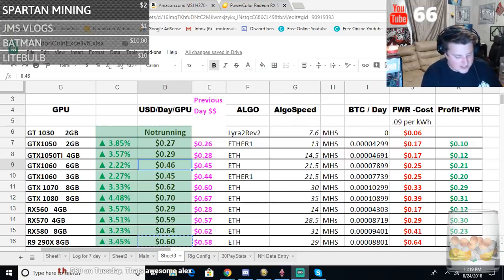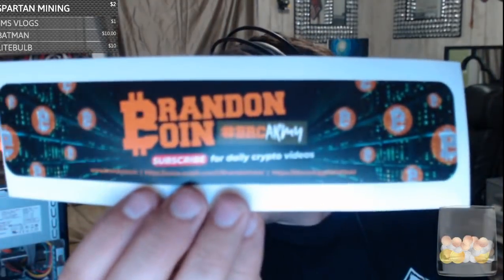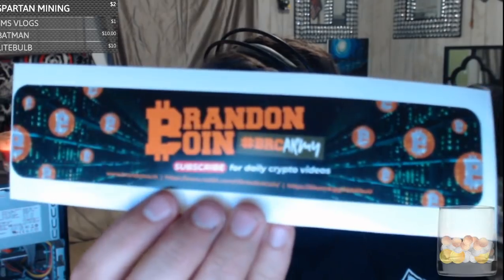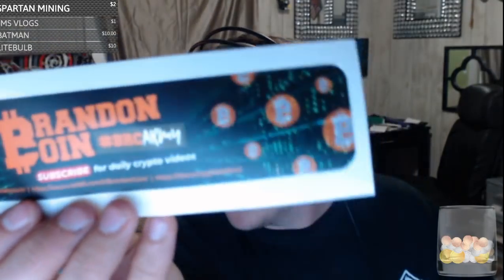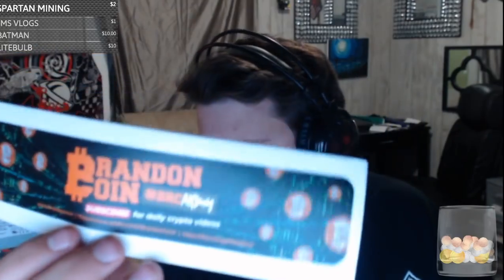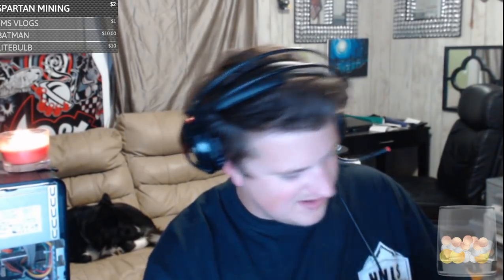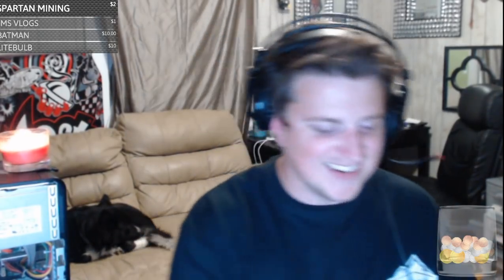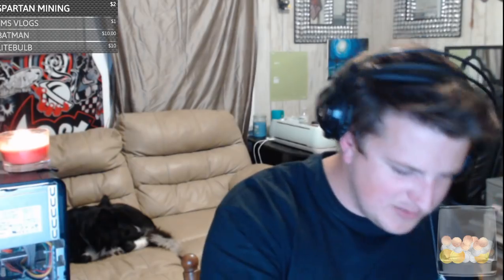All right, and now he did make another sticker. Ooh. Hold on. Let me bring it bigger again. It's like a big banner sticker, like from a YouTube banner. And it's full color and everything. He did a really good job with these. That looks like a slap band. You know those slap bands that you slap on your wrist? It's not a slap band. It's a sticker. But it looks cool. Yes. SG Crypto Rigger, thank you. Those are awesome. Thanks, SG. Let's see here.